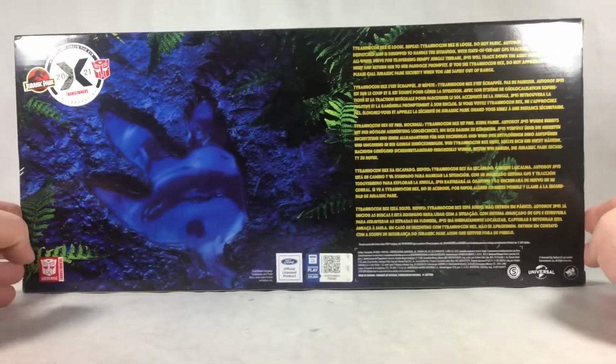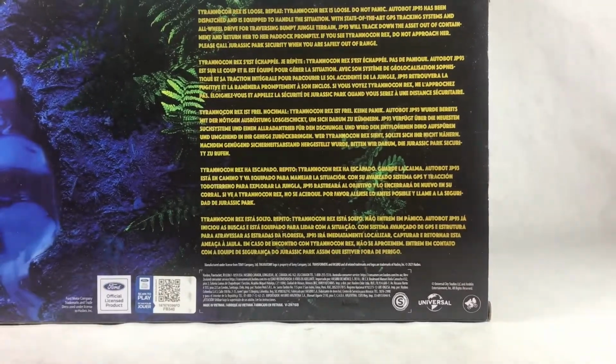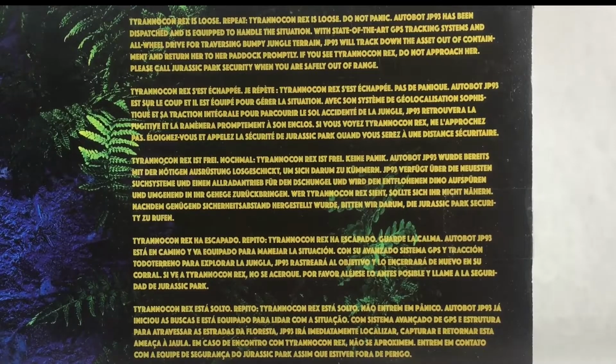Here on the back of the box, you got that nice image and a nice bio. That bio does state, Tyrannocon Rex is loose. Repeat, Tyrannocon Rex is loose. Do not panic. Autobot JP93 has been dispatched and is equipped to handle the situation. With state-of-the-art GPS tracking systems and all-wheel drive for traversing bumpy terrain, JP93 will track down the asset out of containment and return her to her paddock promptly. If you see Tyrannocon Rex, do not approach her. Please call Jurassic Park security when you are safely out of range.